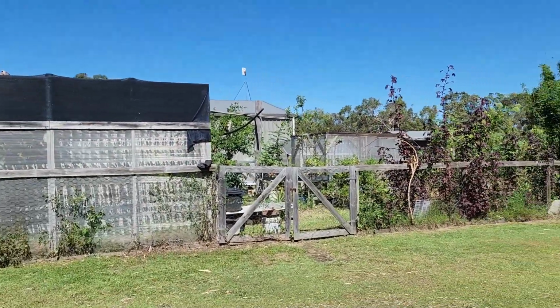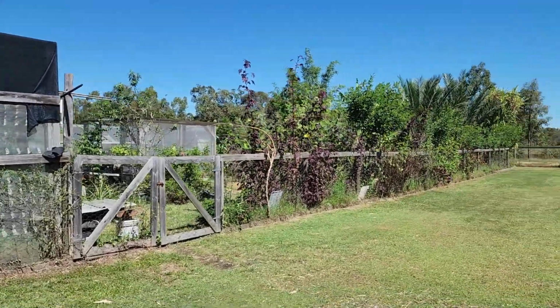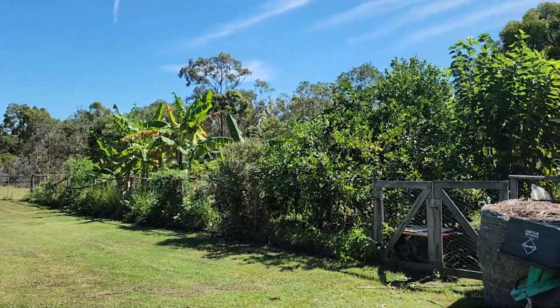Oh, and my quails, they're doing very well, and I will do a separate video about how they do in the new aviary that we built for them.